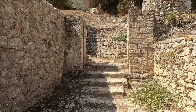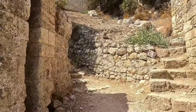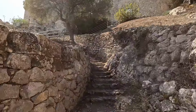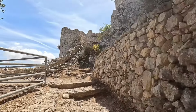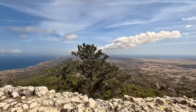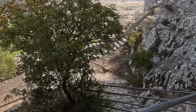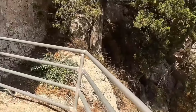Here we are now, we're just walking up into the main entrance gate of the castle. And we'll take a wander up here. Again, more steep stone steps to manage. Just walked up from the outer perimeter walls now, and we're just coming up to the main entrance to the castle itself.